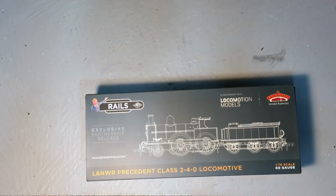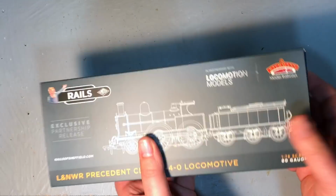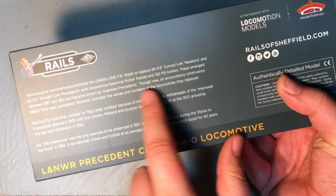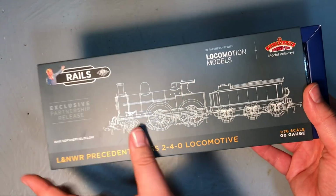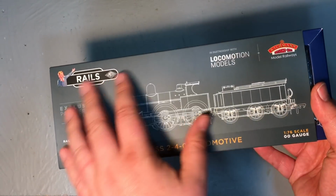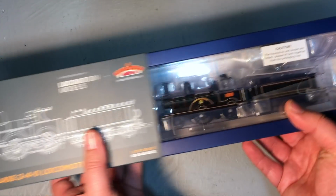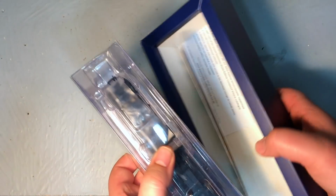Just going to move this box to one side and let's see what we get in the packaging. It comes in this rather unique slip case, which has a full history of the class on the back, and just a line drawing on the front, and it's sure to stand out in this packaging on the shelves. Inside, it's a much more standard Bachmann package.